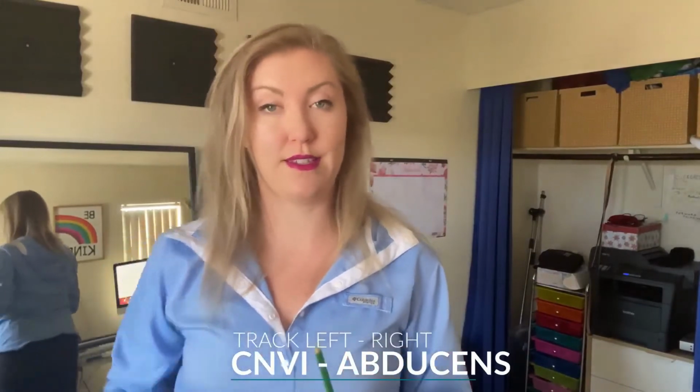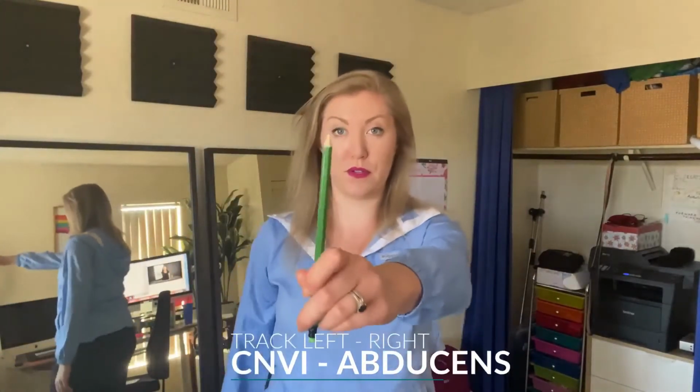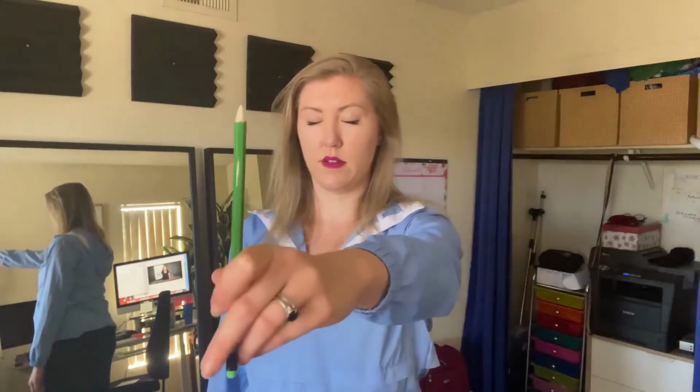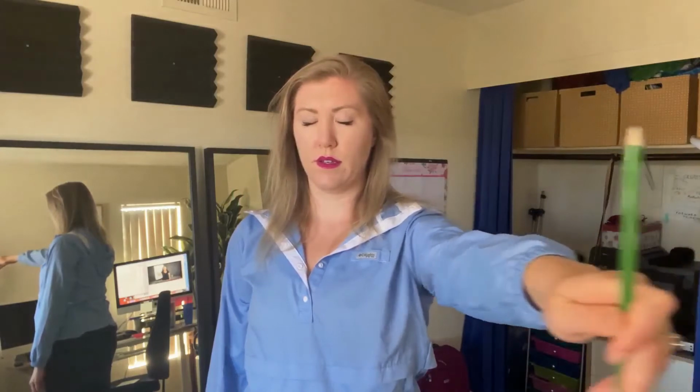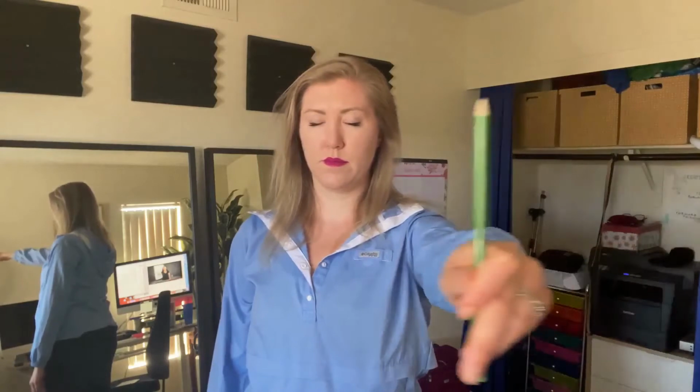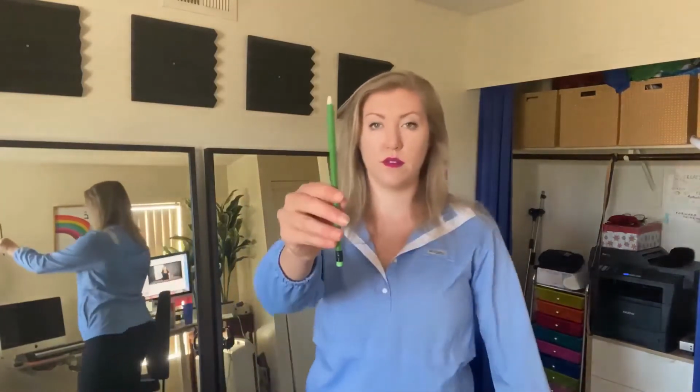Okay, here's number 6. This is Cranial Nerve 6, abducens. Okay, cool. So you're going to be super tall. You're going to track left, close your eyes, back to center. Find that target. Breathe. Refocus. Retest. Good. Try the other side.